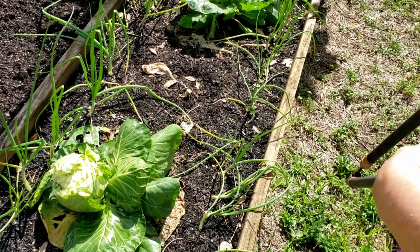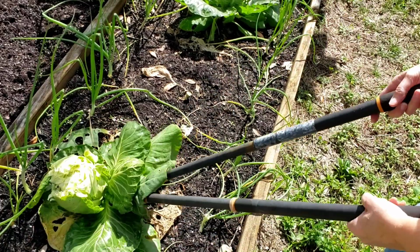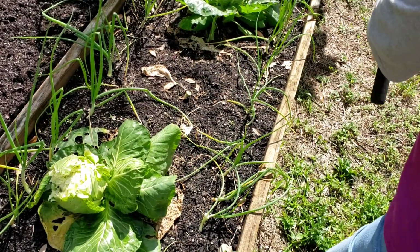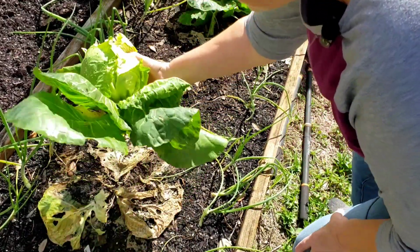Okay. I know, Mordecai. He's in the garden and he is totally excited about it. He is telling everybody.